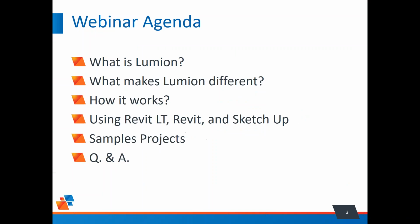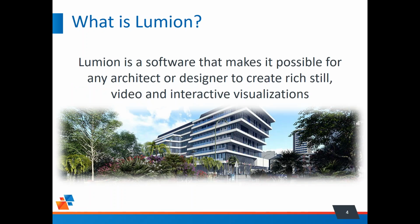So let me get into a little bit of an overview of what is Lumion. Some of you have seen it, have heard about it, have maybe tried it. Some of you might even be considering it for your practice. So let me give you a quick overview of what it is. Lumion is a game engine solution that pretty much any architect or designer can take advantage of and create really rich visualizations in both still as well as in video, motion, and interactive walkthroughs.